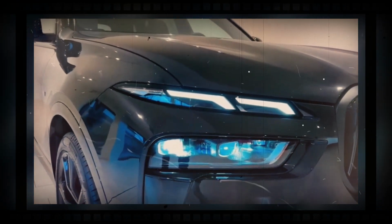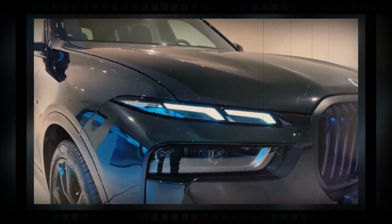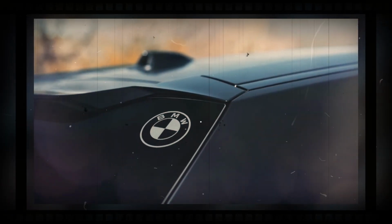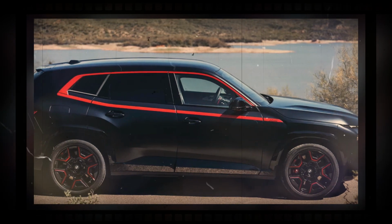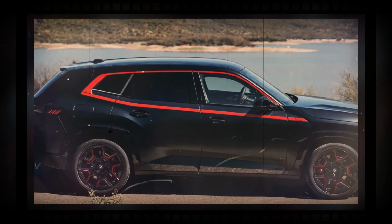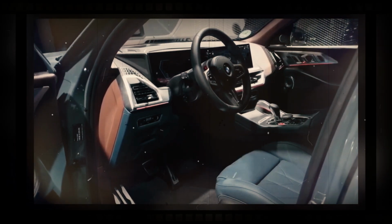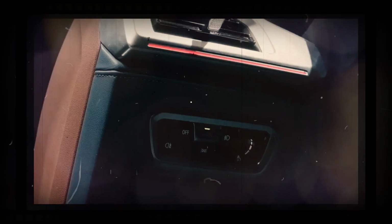The Label Red will command a hefty premium over the base model, but pricing confirmation should arrive just before the Label Red hits dealers at the end of 2023. The XM's starting price is high, but it does come loaded with luxury features, including leather upholstery, 23-inch wheels, a cool curved infotainment display, and a host of driver assistance features.